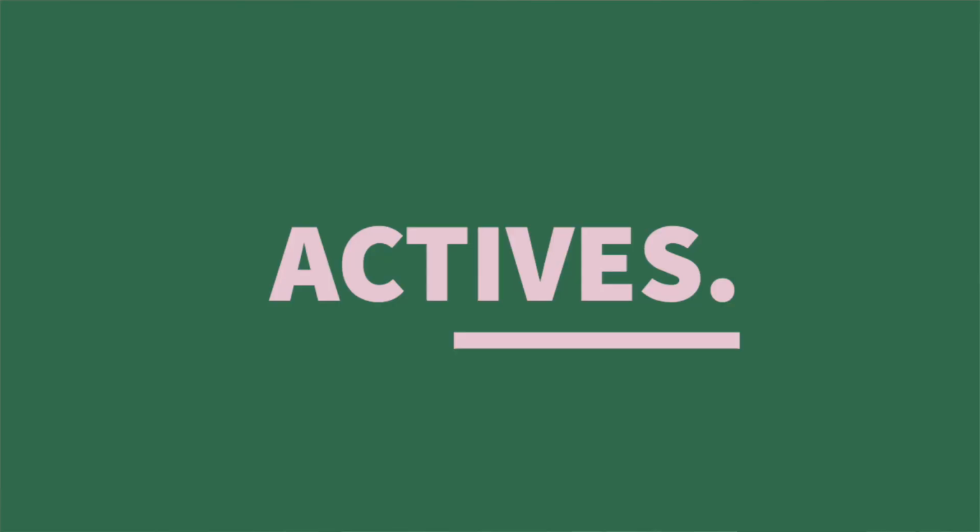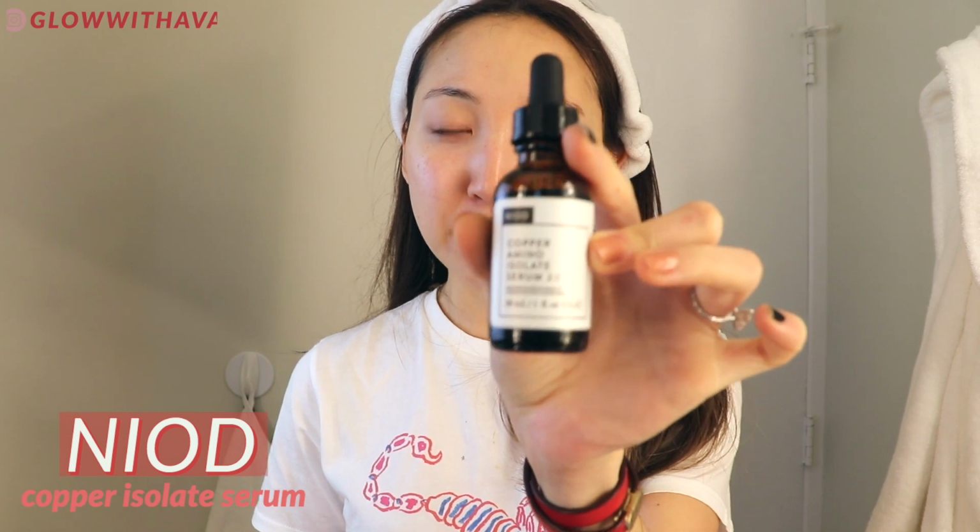Okay, so now that your skin is gently exfoliated, that's when I go in with the next step, which is more of like my treatment essence step. And this product that I'm about to show you guys has single-handedly really changed my skincare routine and my complexion, and it's this NIOD Copper Amino Isolate Serum. This formula is so different from anything out there, and I personally was a little scared at first because all of their products are full of this scientific jargon that I seriously cannot understand. But then I came across this product and I decided to give it a go.